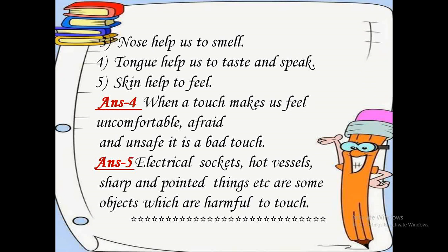Now question number 4. Write about bad touch. Answer is, when a touch makes us feel uncomfortable, afraid and unsafe, it is a bad touch. Now coming to question number 5. List some objects which are harmful to touch. So the answer is electrical sockets, hot vessels, sharp and pointed things, etc., are some objects which are harmful to touch.